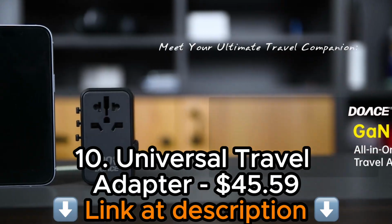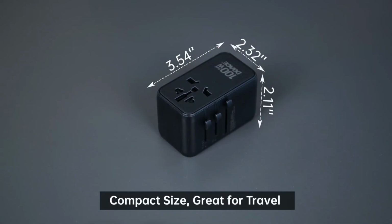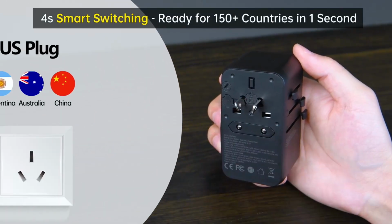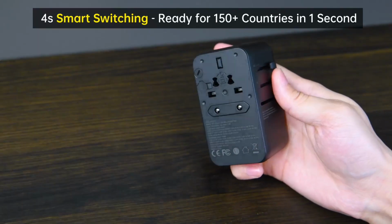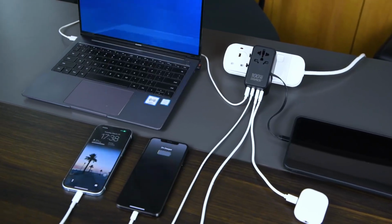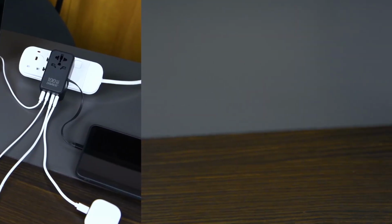Starting off the list at number 10, we have the Dose Universal Travel Adapter, and this is one of those travel essentials you don't really appreciate until you're stuck in an airport with a dead phone and the wrong plug type. What makes this one stand out is the combination of worldwide compatibility and powerful 140 watt GaN fast charging, which means you can charge a laptop, phone, tablet, and other devices without carrying multiple bulky chargers.